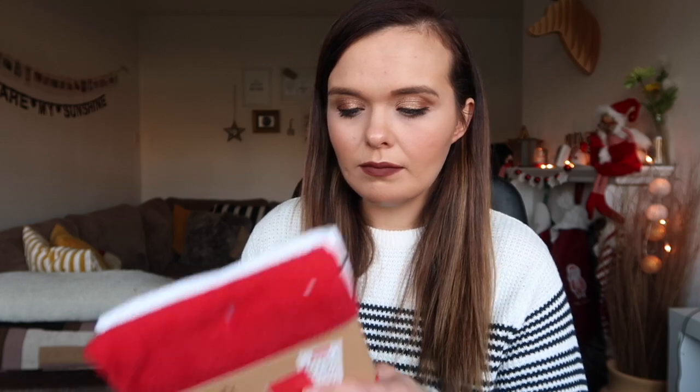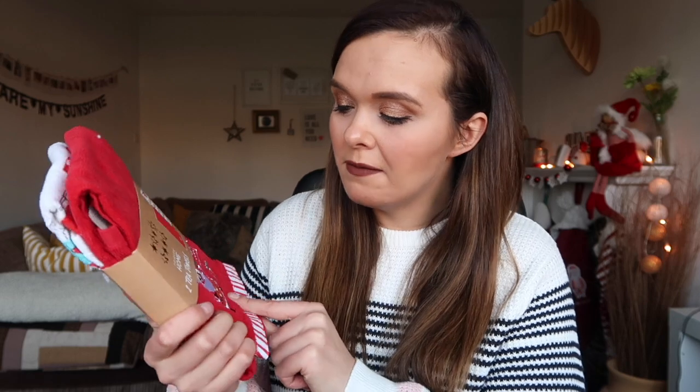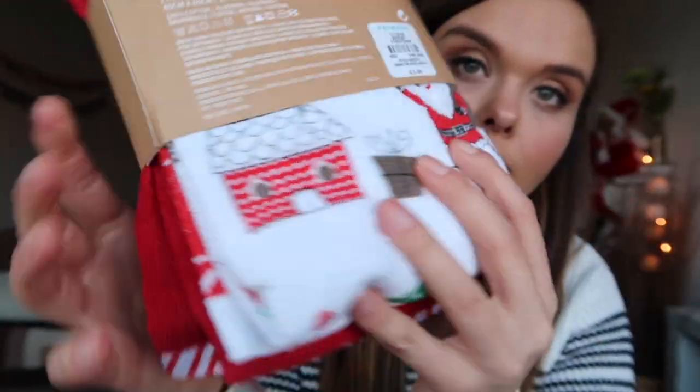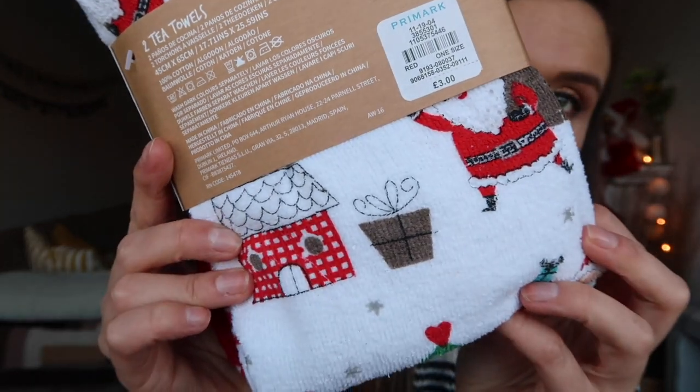And then just some home things, because you can never have enough home things, can you? I got some festive tea towels. So one has Father Christmas on, and the other one has a Christmassy scene, and I felt like I really needed them, and they were £3 and they just spoke to me, so they ended up in my basket, and I'm not sorry.